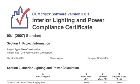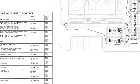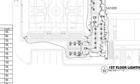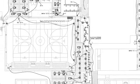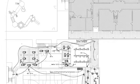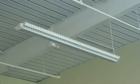Next, let's take a look at some examples from the Interior Lighting Compliance Certificate. First, verify that the design passes. Yes, we are 15% better than code for interior lighting. Next, confirm that the usages and square footages used to develop the budgeted wattage align with the plans. Now we can verify that the lighting schedules match what is drawn. At field inspection, confirm that the correct fixtures are installed as per the plans.